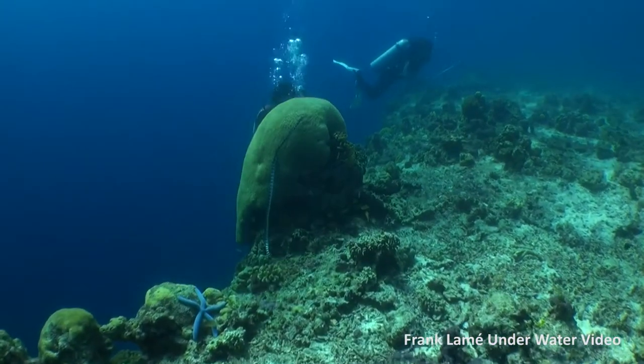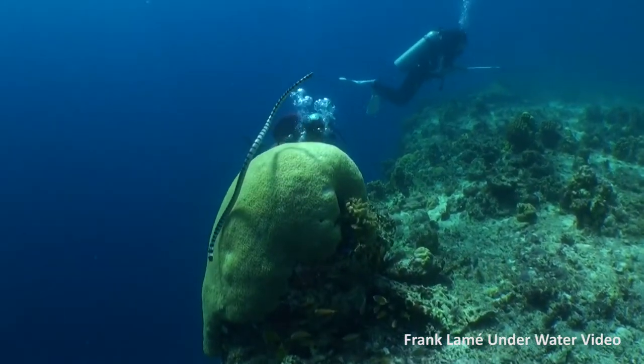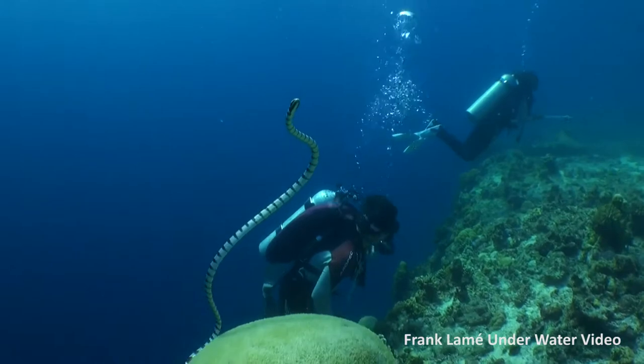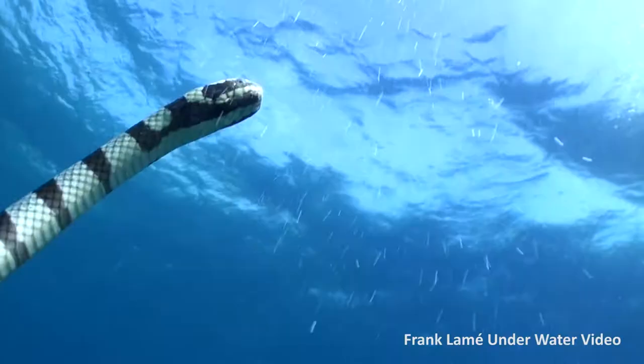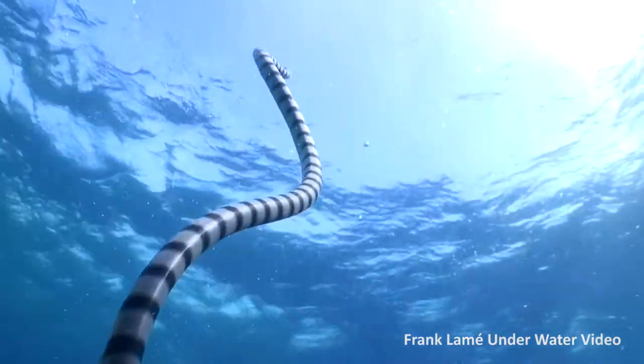A predator with a tube, or perhaps more appropriately snake-like body, is the banded sea krait, a fairly common snake in the tropics that hunts for eels in crevices in the coral reef. Although very poisonous, they are not aggressive. They can stay submerged for more than 2 hours, but occasionally need to surface to breathe.